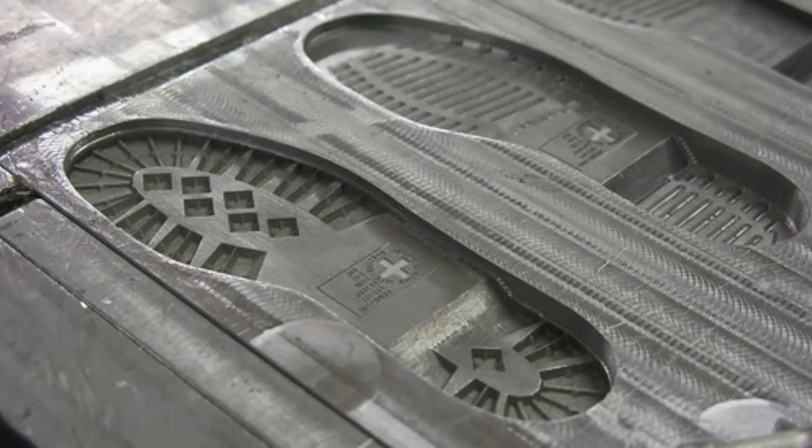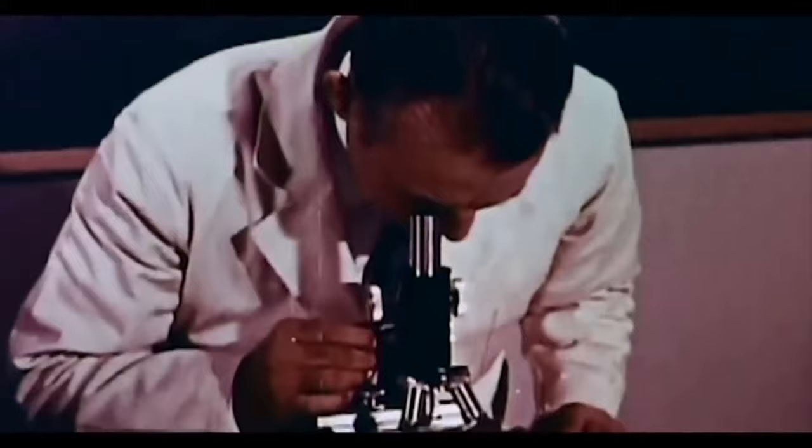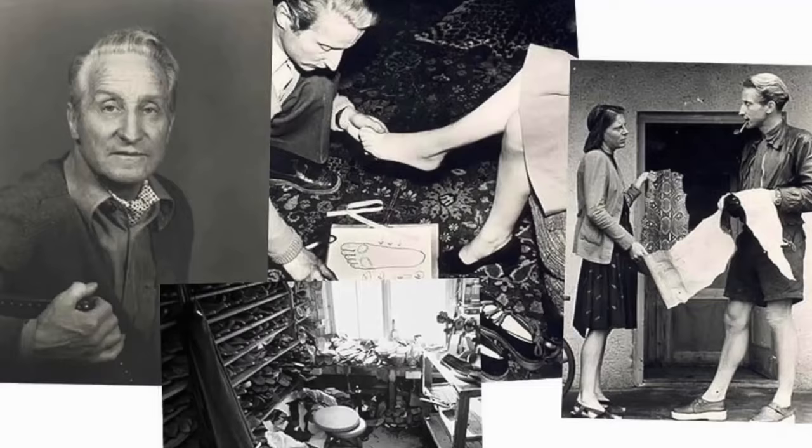So, they both hatched up the concept of the Airway Sole, trapping pockets of air between melted layers of PVC rubber. This product looked quite different to the DMs today and was only sold and marketed in Germany and was mainly used by women as a household product.